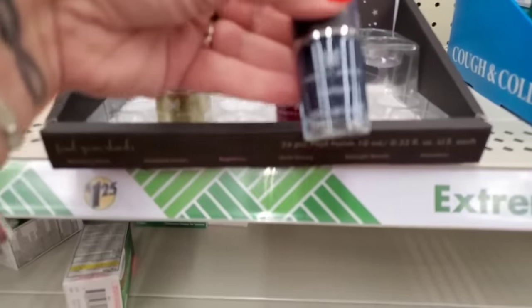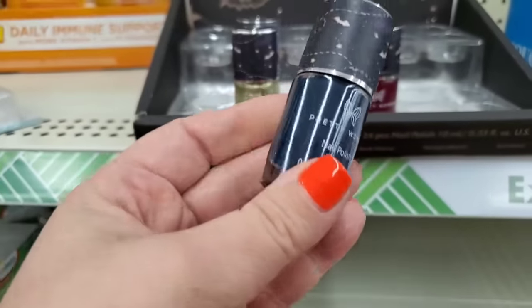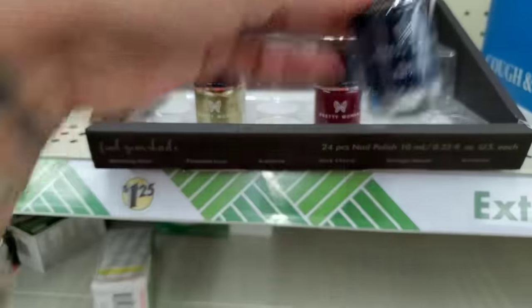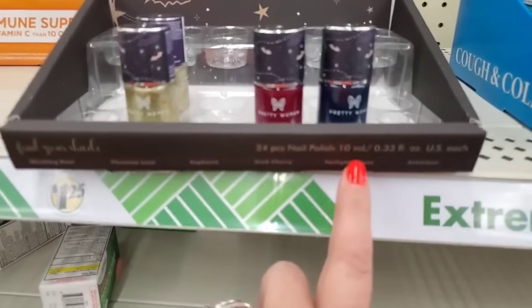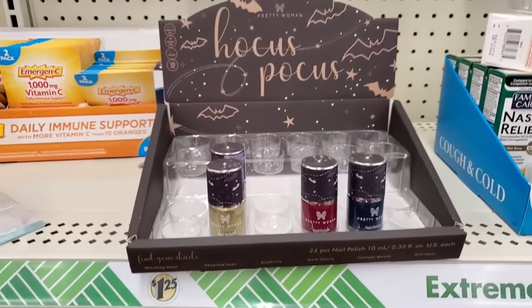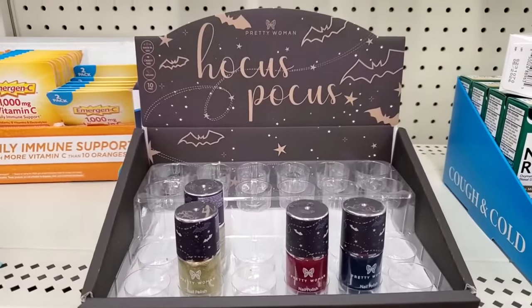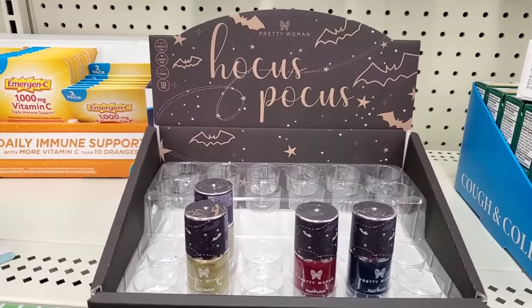This is the beautiful blue one that I put in the pop-up. Do you guys see that? Look, I just love this blue. And I know that a lot of you love blue polishes. And that one, I believe, is called Twilight Woods. But we are definitely on the hunt to see everything in a full display. Isn't the packaging so cool on this? These are not a $1.25 product.